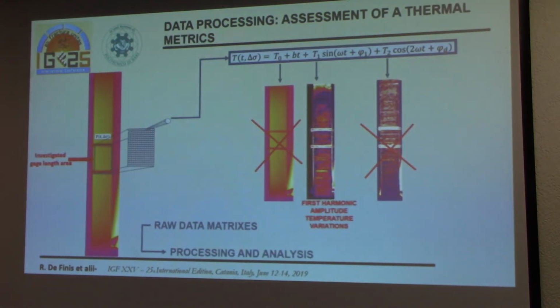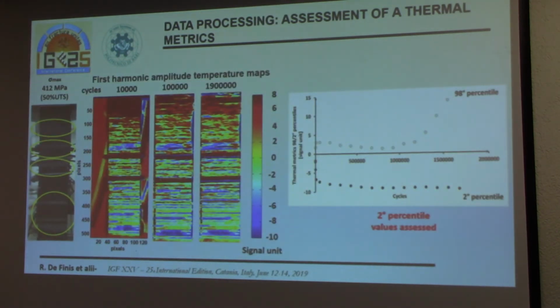But apart from this, the signal reconstruction algorithm allowed us to obtain the metric we used to assess the stiffness degradation of the material, which was the first harmonic amplitude of the temperature variations. Clearly, from the raw data, pixel by pixel, this component was extracted, and we studied this component to perform the analysis. So the first step was to assess the thermal metric, the correct thermal metric.